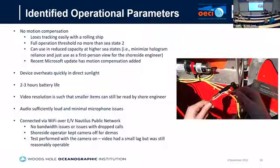And the video resolution was surprisingly good. The shoreside engineers could read cable labels and smaller items, which was great. We found the audio was sufficient for what we needed, with the vibration and the sounds of the ship. We were just connected over Wi-Fi with the EV Nautilus public network, which in terms of research vessels is very good, so we had really no bandwidth issues. We did do some tests with the camera on from my end, and there's some lag, but it was still reasonably usable.